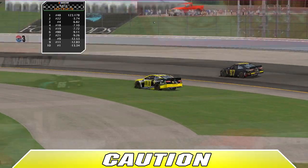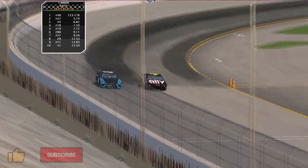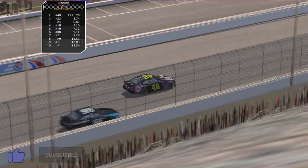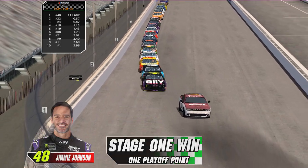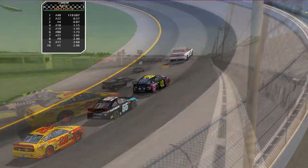Towards the end of the stage, Quinn Hoff in the 00 car has a mechanical failure, comes to a stop in turns 3 and 4, bringing the caution out 1 lap early. But that caution would bring us to the stage end, and Jimmie Johnson would collect a stage victory in Loudon. Right there, only lapping Timmy Hill and Quinn Hoff that run.